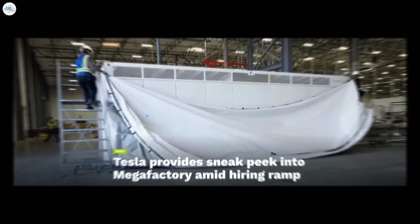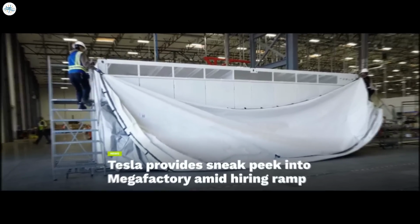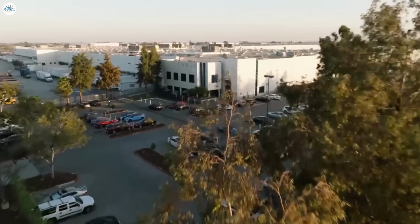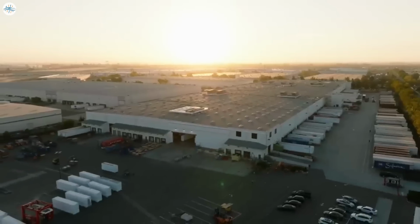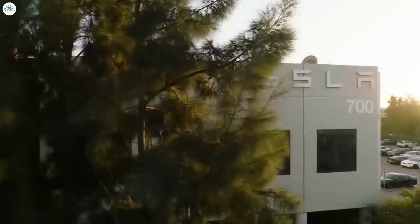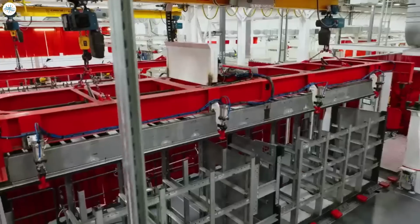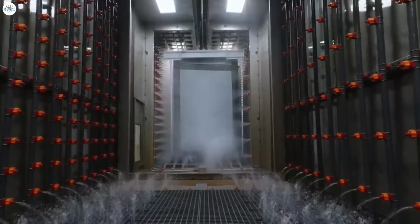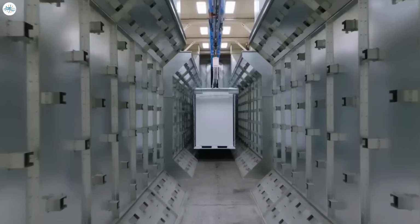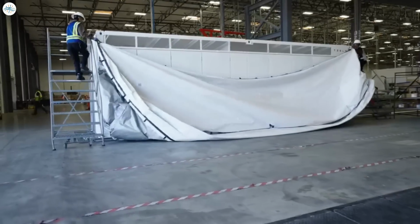Moving to the next update, Tesla provides sneak peek into Megafactory amid hiring ramp. Tesla provided a sneak peek into its Megafactory, the facility manufacturing its Megapack batteries. The video showed massive machinery building Tesla's Megapacks and the people involved in its manufacturing process from start to delivery. Tesla published the video on LinkedIn and invited eligible candidates to join the company and work in its Megafactory.